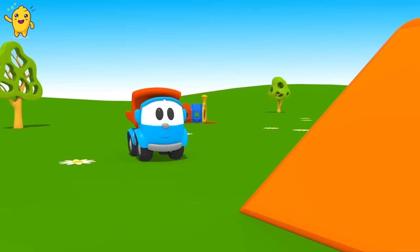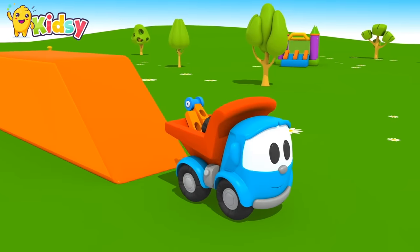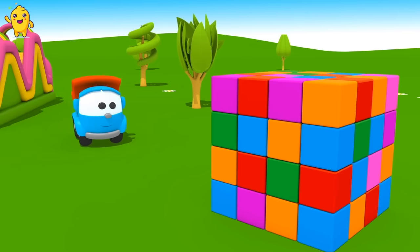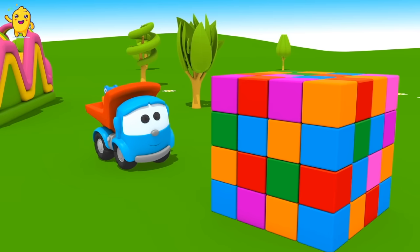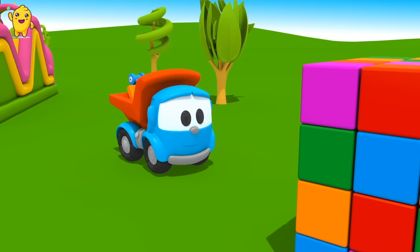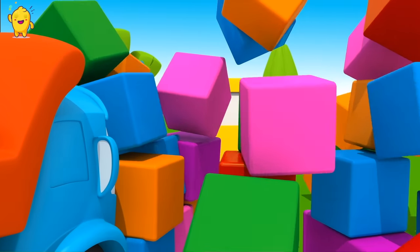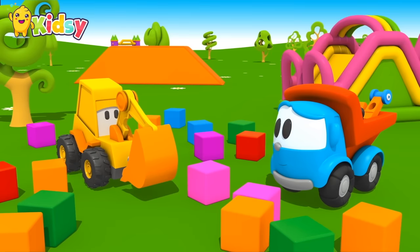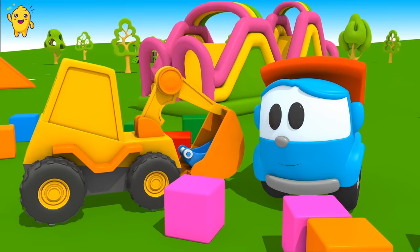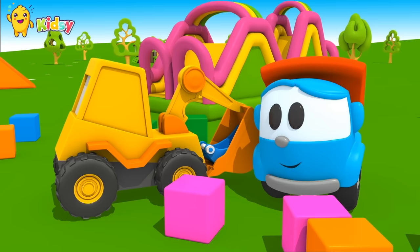Hi, Leo. Leo, do you want to play on the slide? Great. What are these blocks? And why are they moving? Interesting. Oh, this is Excavator Max. Max, were you looking for something under the blocks? It's an excavator bucket. Ooh. Shall we put it in your body, Leo?